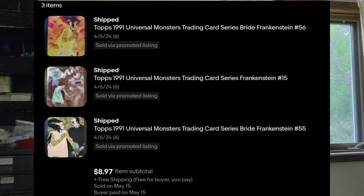So the first sale is some non-sport stuff. This is some Universal Monsters cards I got from a big non-sport lot. These are all Frankensteins. I've got the Bride of Frankenstein here. This is also the Bride of Frankenstein. And this is just plain old Frankenstein shown on here. And these three sold for $8.97.